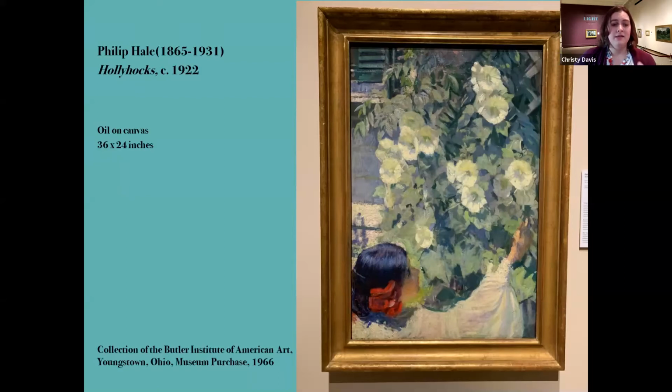Her hair, it's implied, is black or dark brown. However, that color or those colors are not used at all. It's all consisting of blues and reds and pinks and purples. And I believe there's a little bit of a turquoise green color in there as well.